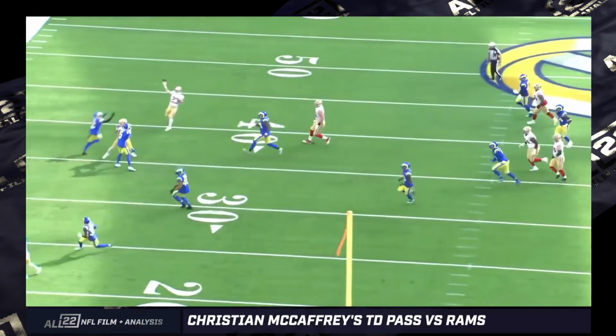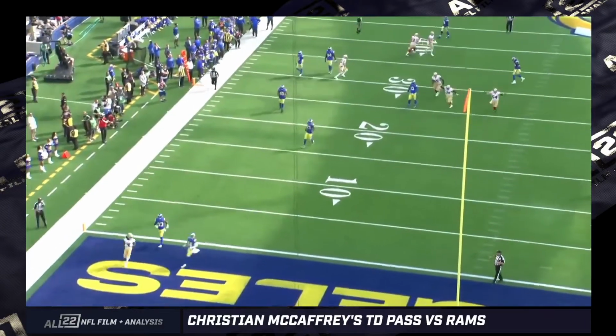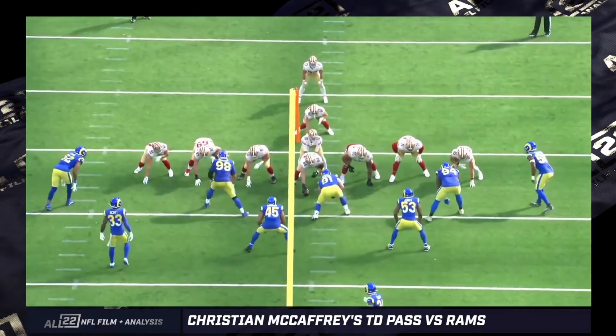Jalen Ramsey's not really doing much to try to attack it. Perfectly thrown ball right there in stride for the touchdown. Apparently McCaffrey had 2 younger brothers that were quarterbacks. I did not know that.